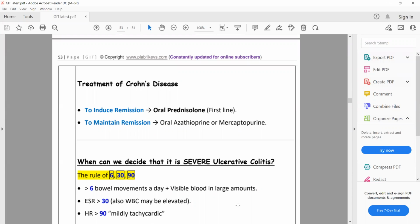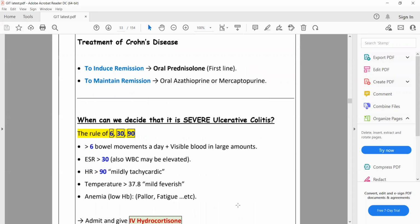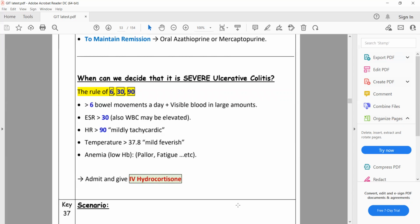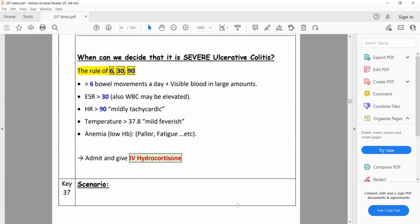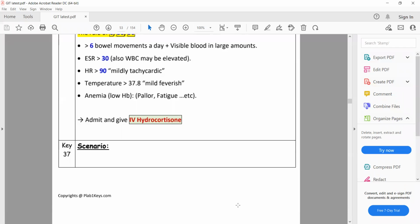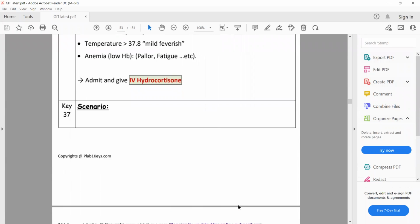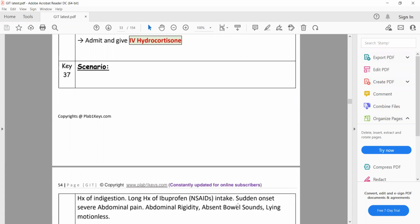So when can we decide that it is severe ulcerative colitis? We have already discussed this rule of 6, 30, and 90. More than 6 bowel movements a day with visible blood in large amounts, ESR more than 30, heart rate more than 90, temperature more than 37.8, and anemia. These are some features of severe ulcerative colitis.